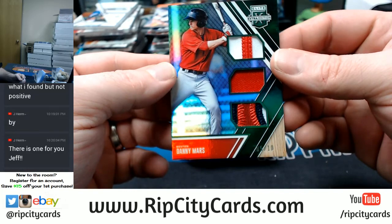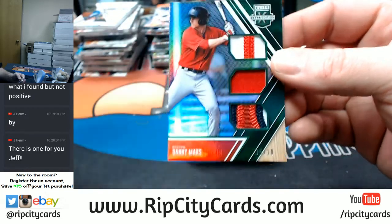Garcia /999, a triple relic. 5/10, single, double, double, single, triple, triple. Boston Red Sox, Danny Mars.